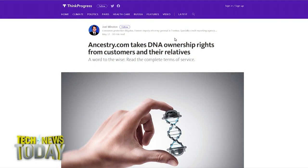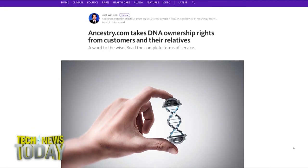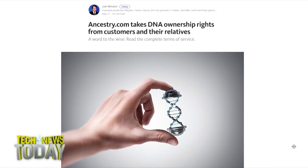Everybody hits click to agree, but nobody reads what they're clicking to agree. So we took a look at what was in there, and it turns out there's a couple of provisions that are favorable to Ancestry.com and less favorable to their customers.